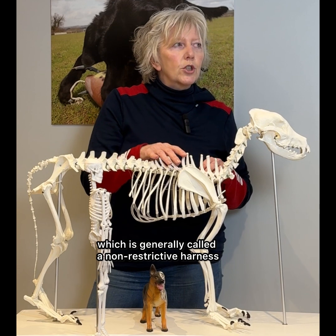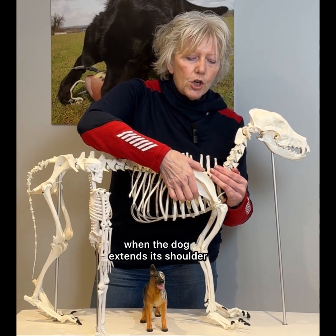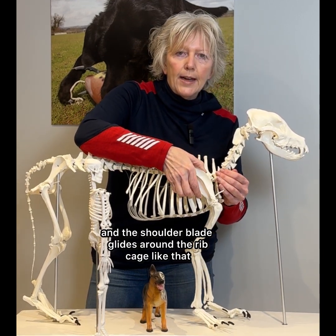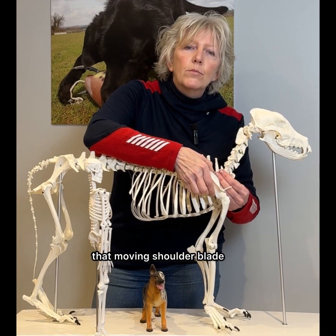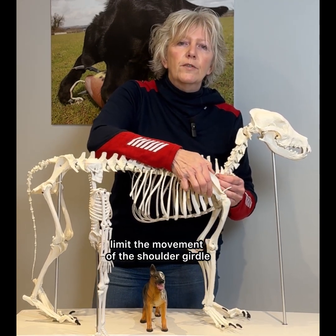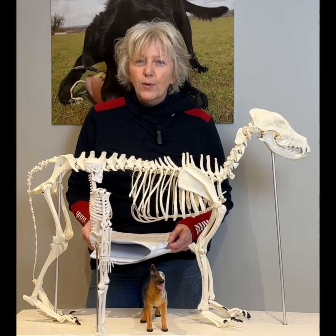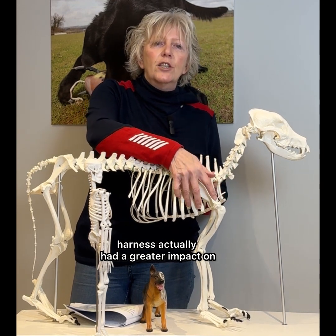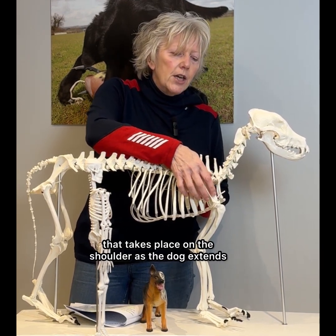If you've got a Y-shaped harness, which is generally called a non-restrictive harness, that sits down the front of the shoulder blade here, when the dog extends its shoulder and the shoulder blade glides around the rib cage like that, if it's fitted correctly, the non-restrictive harness will at some point hit that moving shoulder blade, and that will cause an impact on the gait. That will limit the movement of the shoulder girdle, of the shoulder blade on the rib cage. There was a 2018 study by Lafuente, I hope I've pronounced that right, who found that the Y-shaped non-restrictive harness actually had a greater impact on the dog's gait than the restrictive harness because of this movement that takes place on the shoulder as the dog extends.